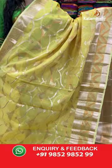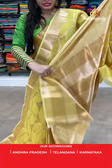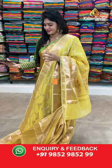And coming to pallu, it's a short pallu, andi, with leaves. And this sari is paired up with brocade blouse. Same color. And pricing details. Item code EU333 and offer price 2250 rupees.